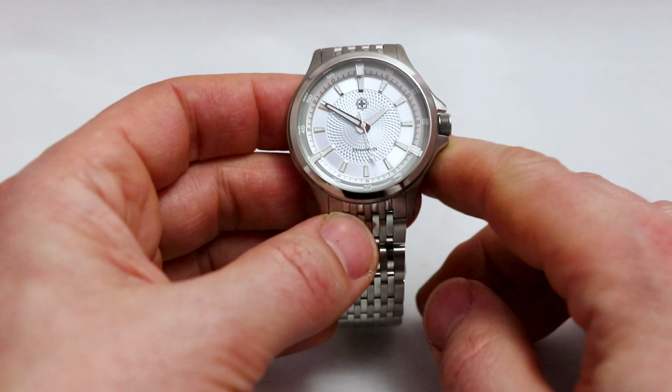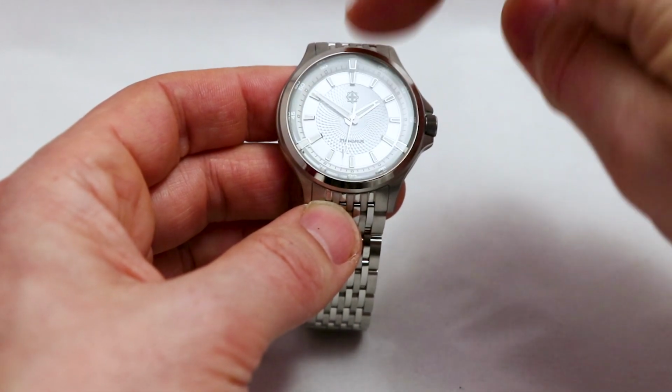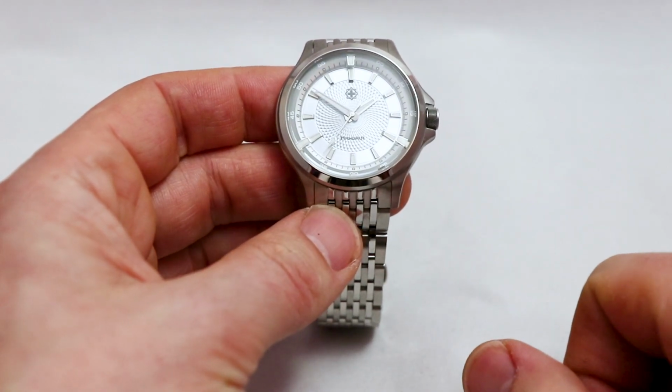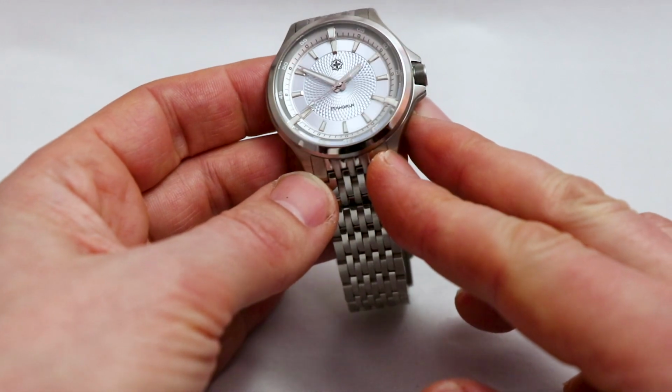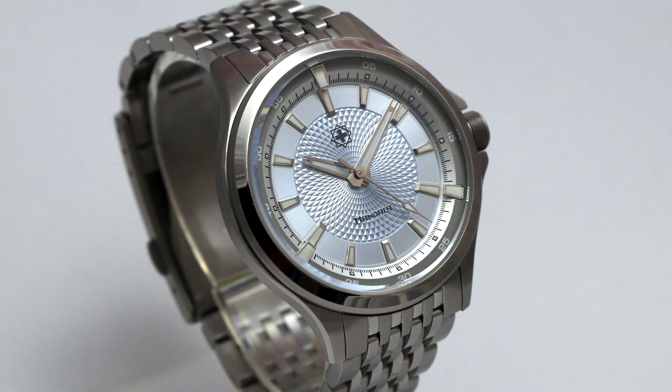A little bit strange is that you have strong indices at the position 12, this is normal, but also on 4 and on 8. This was a little bit strange, and I have no idea why they've done this, but to be honest, for me this is absolutely fine. Underlines this playful character of the watch. And I also love the second hand with this beautiful lume splint there.